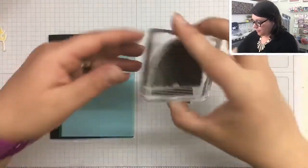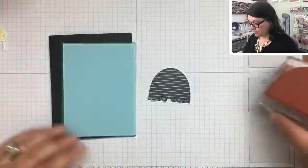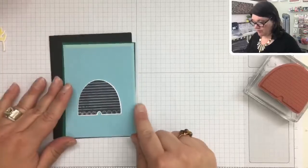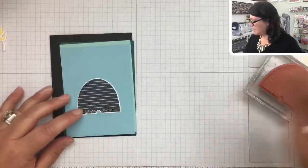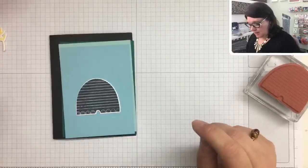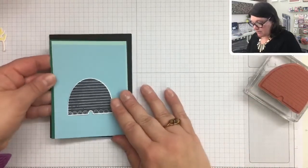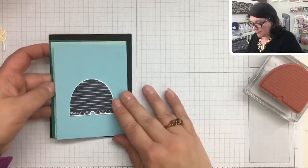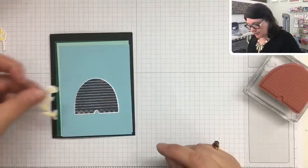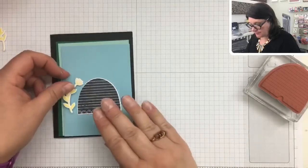I decided to stamp the hive in Memento Black, kind of to tie it in with this black card base. And I already pre-cut it out with the coordinating dies that come here. And of course we have to add in our crushed curry because that's part of our combo. We have to use it in some way, shape, or form. So I thought, okay, let's just do some delicate, dainty flowers beside the hive.